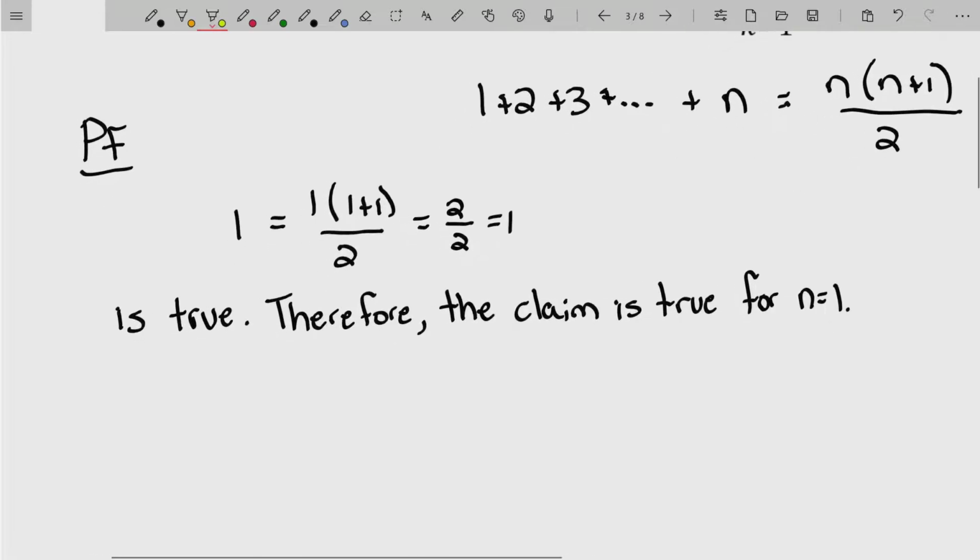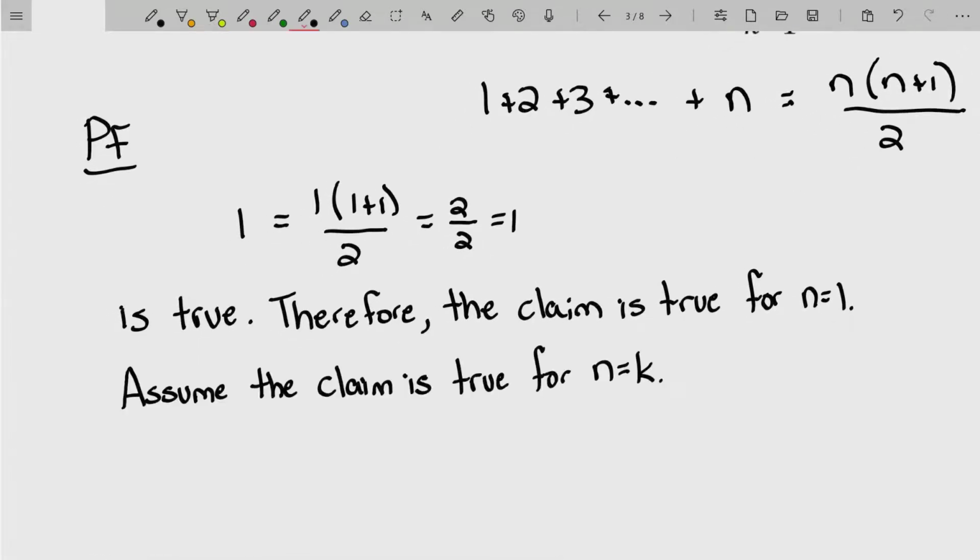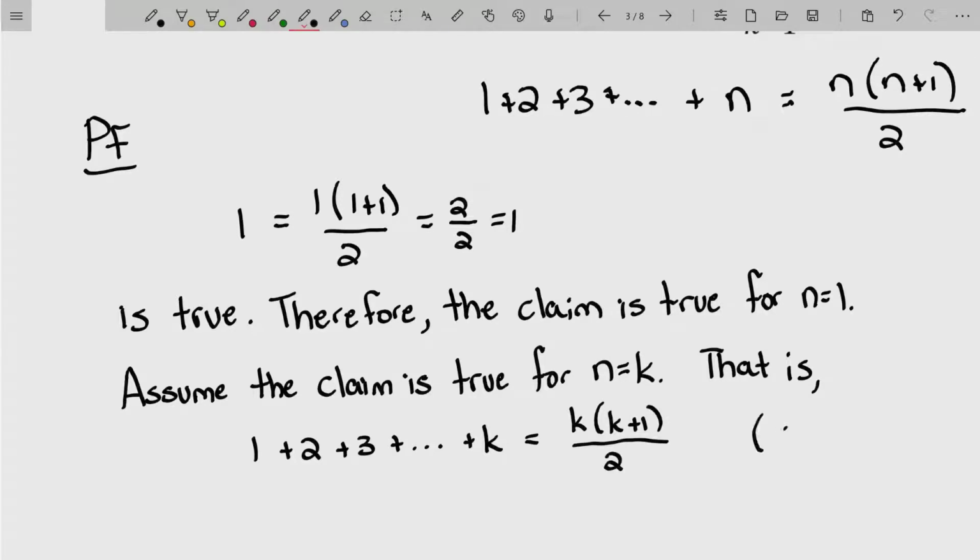All right. So let's assume the claim is true for n equals k. Now you are reading this. You should be led a little bit. Somebody, specifically me, who's writing this, and you, when you're writing it for your professor for homework, you should actually explain to the reader what this means. So I would say that is, and then I would write down the summation all the way up to k. 1 plus 2 plus 3 all the way up to k should turn into k times k plus 1 over 2. And we're going to call that the induction hypothesis.